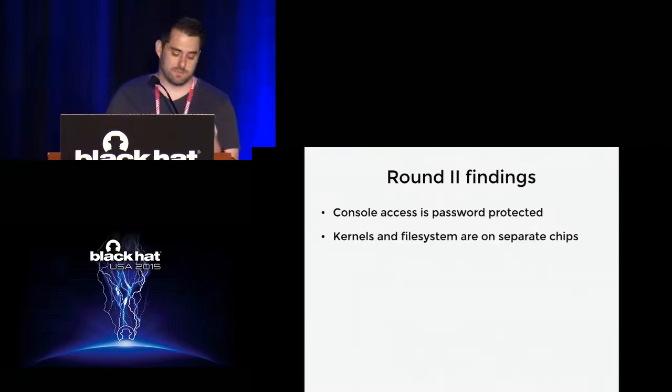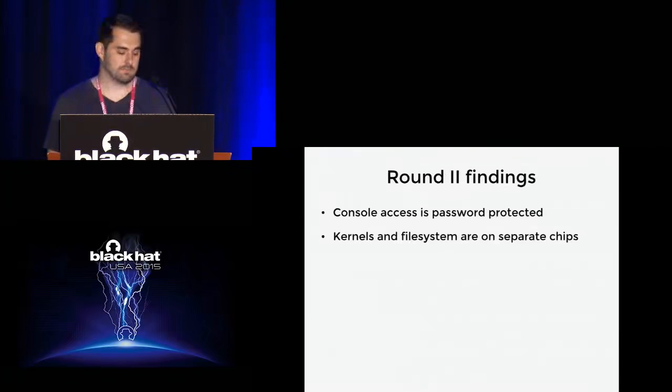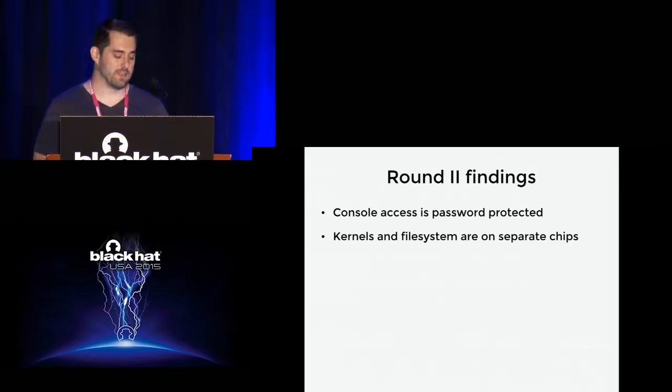So round 2 findings. The console is password protected. The kernels we discovered when we were doing this are on that separate file system. So as part of the boot process, once we had access to everything, we noticed it was running U-boot. So hit a key, interrupt the boot process.